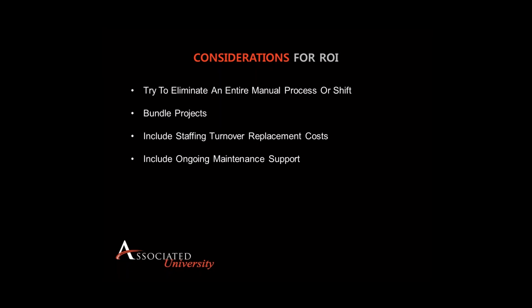On the other side of the coin, you want to make sure that you include the ongoing maintenance costs to keep that equipment running. And that's something that many companies don't always recognize. They see the upfront capital costs, but they need to recognize that there is going to be ongoing maintenance support for that equipment.